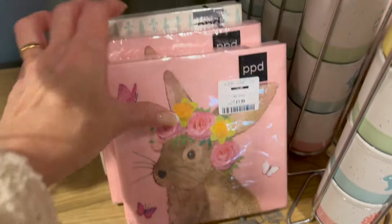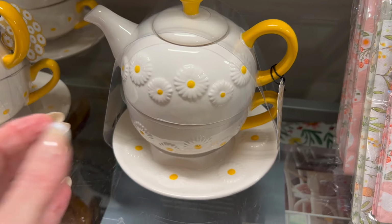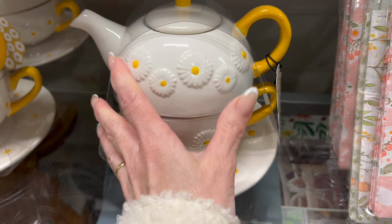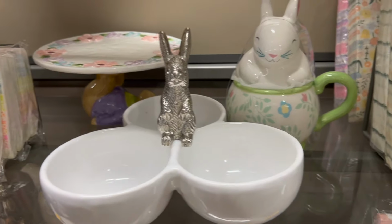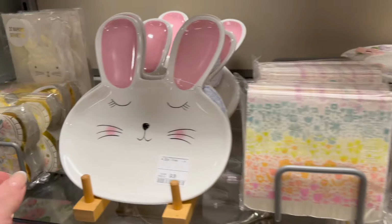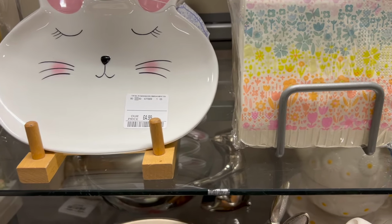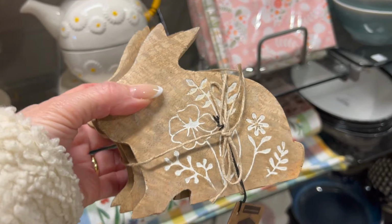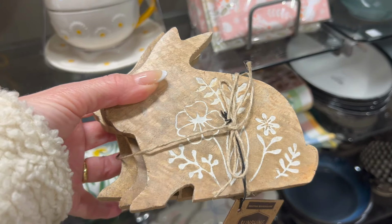If you want to decorate your table for Easter without spending too much money, they had some nice packs of paper napkins. Cute is this teapot with a mug as well with the daisies on. So cute, and so many nice bunny plates, some more paper napkins as well there. And this pack of four wooden coasters in the bunny shape with the flowers on. Thought they were really nice as well, if you just wanted to buy a couple of new bits.